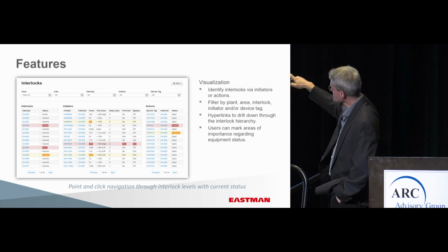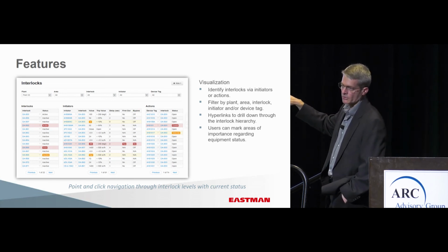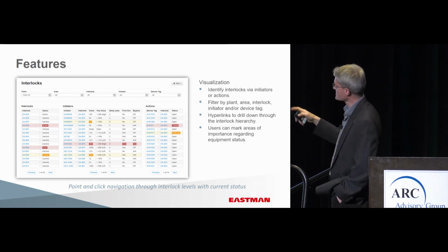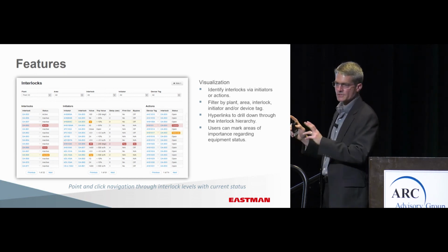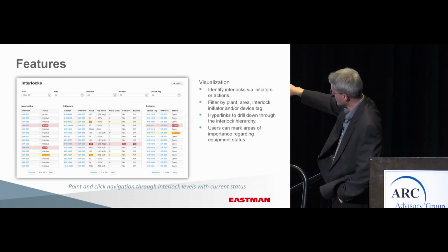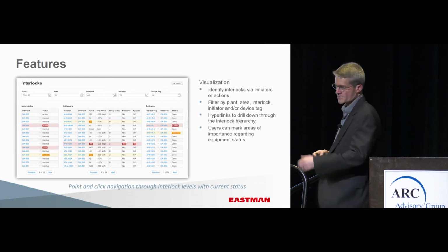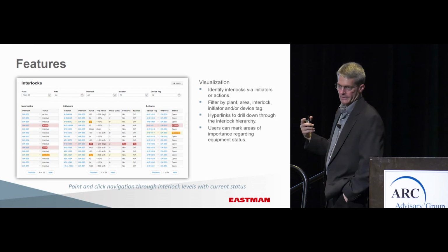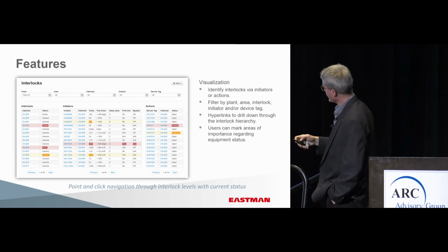And then there's also some other indicators that come up. If you see some of the shading behind some of those rows in the listing there, the user of the system has the ability to mark any of these initiators or actors as what the system calls important. And so those are marked in kind of, I'll say, the rose or light red color there, so that causes those rows to stand out to the user. Those can be dynamically turned off and on depending on the nature of the system or the process.